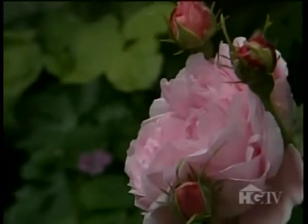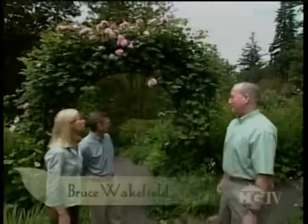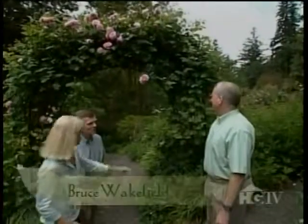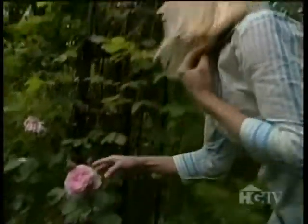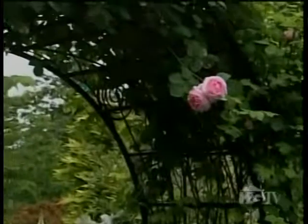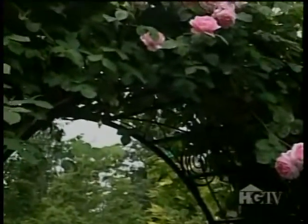Right, this is Constance Spry. And that's one of the David Austin roses? Yeah, actually, it might have been his first creation. I can't reach it to smell it, but, oh, here's one over here I can smell. Oh, wonderful. You've trained it up over this arbor, and that's a tall arbor.